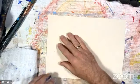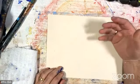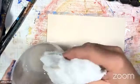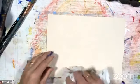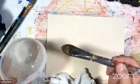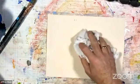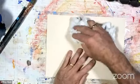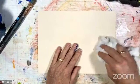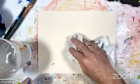So what I like to do for this technique to get started is to remove the sizing, and it's really easily done. All you need is a rag and some water. You can do this with a brush too. You can brush water on. Matter of fact, I'll do that as well. So you can just brush the water on. Look, you can see it bead up there. So I can get the water on the surface there, and I just work it in. This is very similar to what watercolor artists do sometimes, or printmakers do sometimes, removing sizing from their papers.